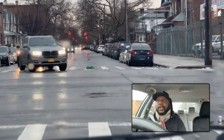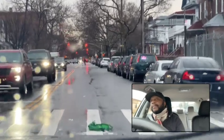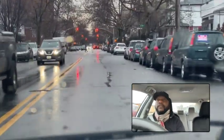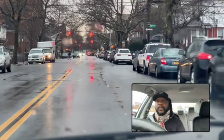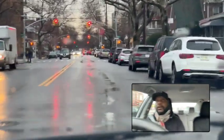The car in front of us cut us off, but we have the right of way because we're going straight. Both hands on the steering wheel here. All right. Going straight across.